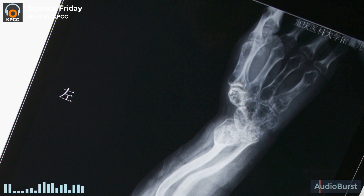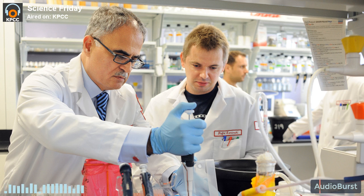Is there anything we can learn? You compared some of the bones to our fingers. Anything we can learn about us from studying the Jerboa?